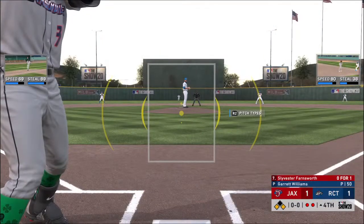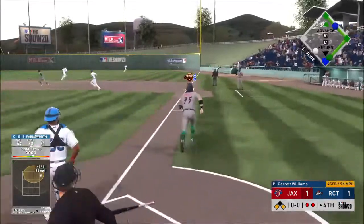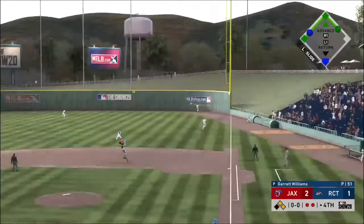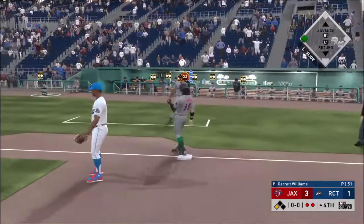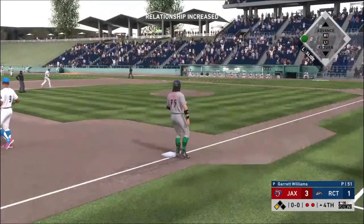So striding in, Sylvester Farnsworth, and their runners at the corners now. Swing, line drive. That's going to be trouble. Mesa rounds the corner and is headed home. And he's safe at the plate. As they extend the lead a bit, it's now a 3-1 game.